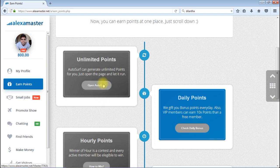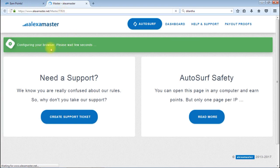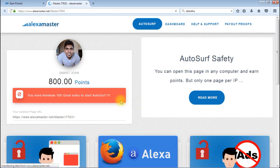Why don't we try it? Okay, I'm gonna press AutoSurf. It's gonna start configuring your browser. Please wait a few seconds. Oops, you need minimum 100 good votes to start AutoSurf. Without having 100 good votes, you cannot start AutoSurf.